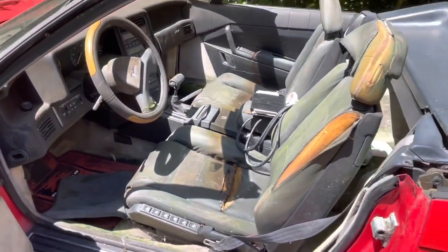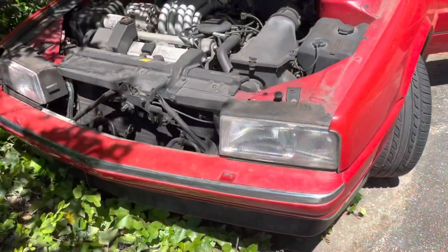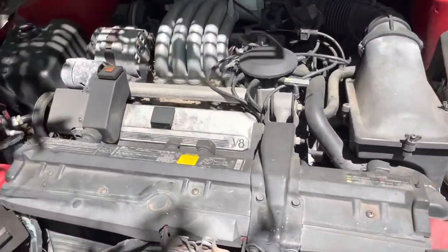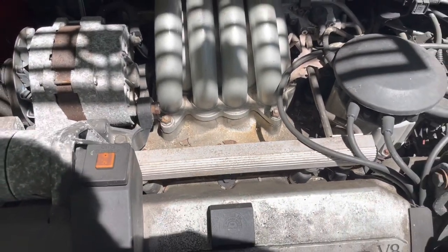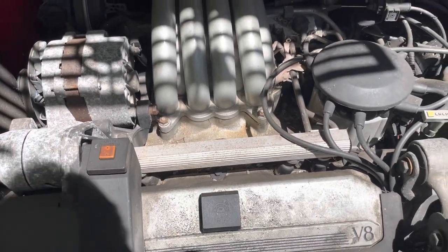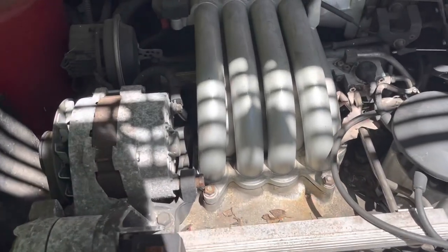Hey, how you doing? This is a 4.5 liter. They made this engine from 89 to 92. 93 had the North Star.